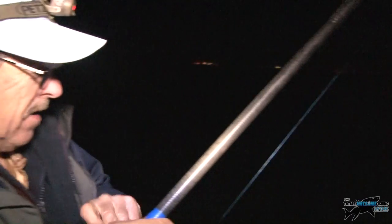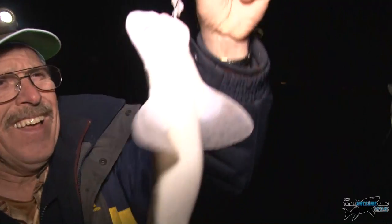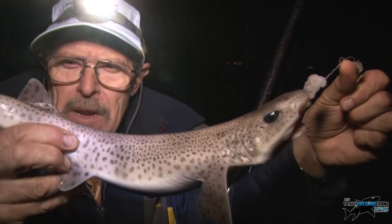Well, we've got, come out the weed. We've got another doggy. We seem to be getting lots of dogs now. Craig just had that one. There we go, it's another dogfish. Just jaw hooked this one. A nice sleepy one, actually. He's not giving me any grief.